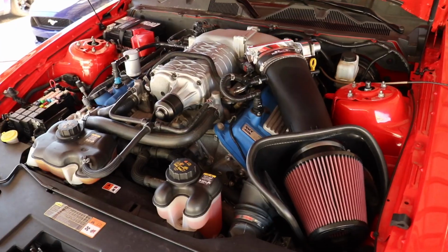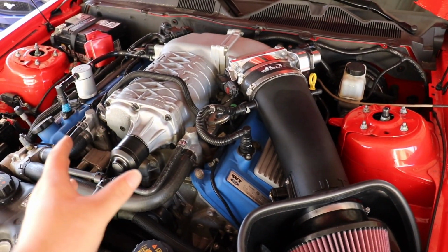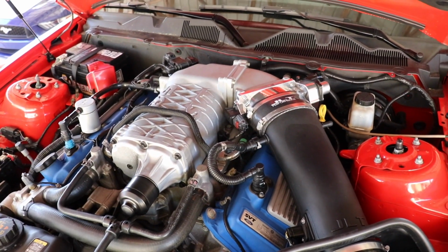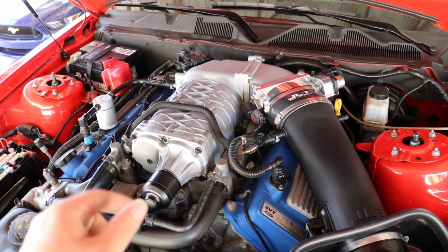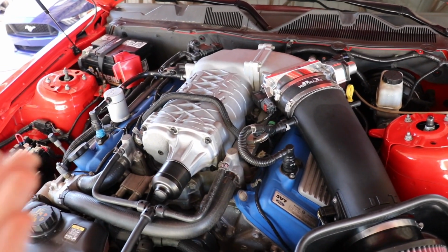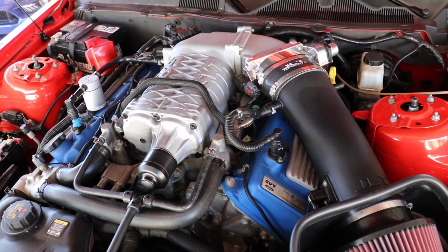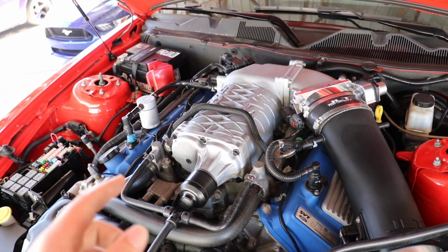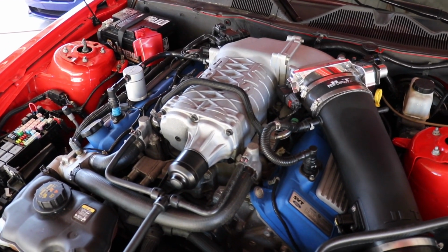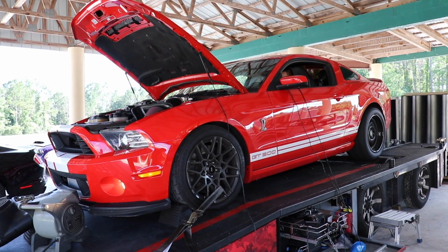We are still running the factory 56-pound injectors. The '13, '14 come with factory injectors, so these are actually good for somewhere over 700. We do have Fuel Injector Clinic 1000cc injectors that are going to go in this, probably along with the fuel system and the blower and everything else that we plan to do. Eventually, I'll probably have to step it up to FIC 1200s, which will have plenty of fuel for the 800 wheel horsepower goal that we're shooting for.